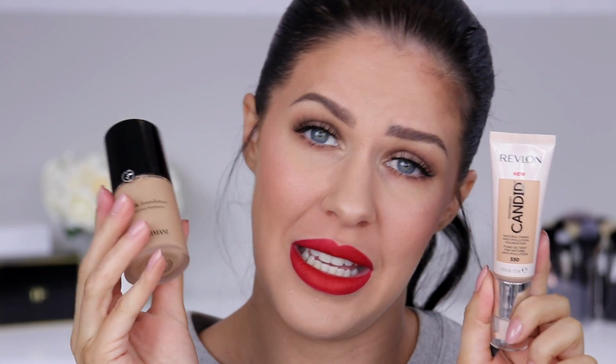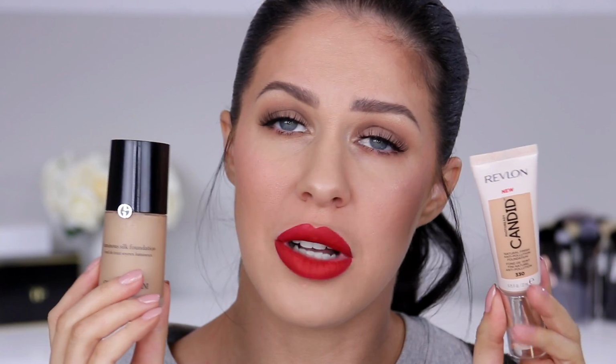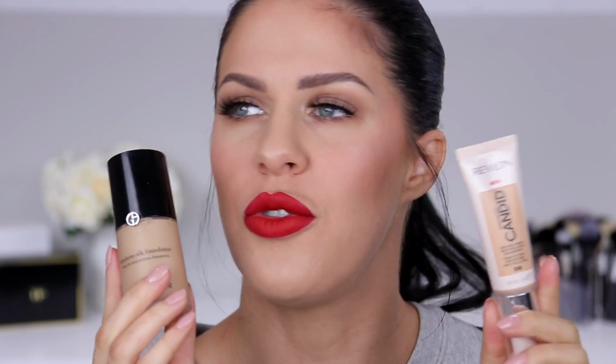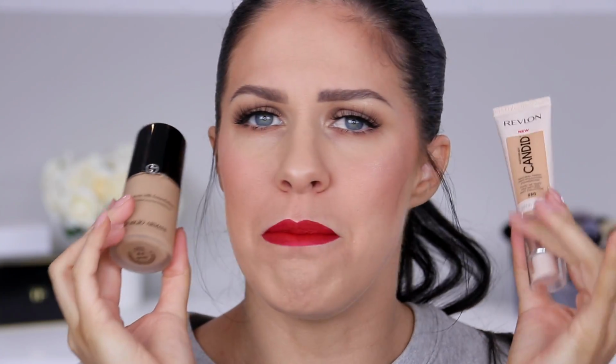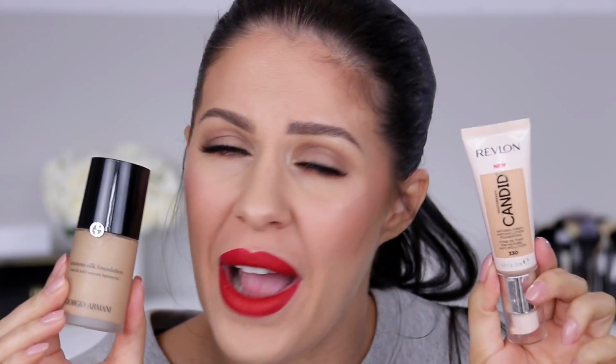It is beautiful. It looks exactly the same on my skin as the Giorgio Armani Luminous Silk, and it is so much cheaper, obviously. Both of them are buildable coverage, so if you do want to build up the coverage, you totally can. Both of them are reasonably long wearing. If you're someone like me with really oily skin and you're looking for a foundation that's going to last 15 hours, you're not going to get it from either of these. But for that beautiful, soft touch, glowy, medium coverage, healthy looking foundation, these are brilliant, and this is a way cheaper version.